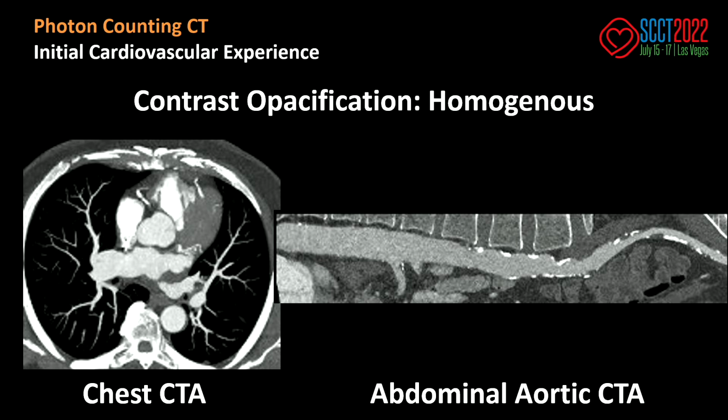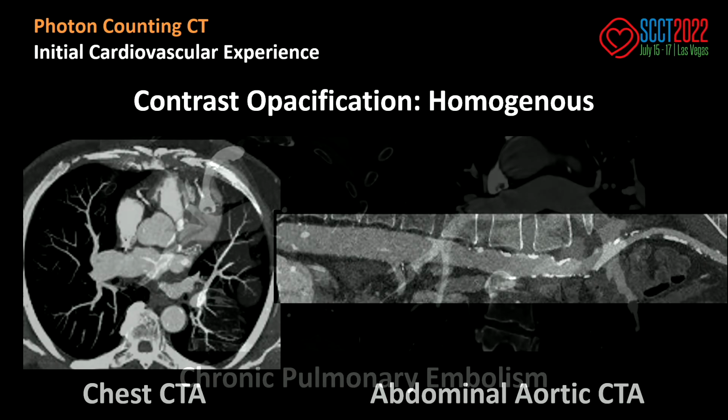Depending on the keV we were choosing, the contrast would be very high or could be lower, and we would choose those based on a little bit of the pathology. So in the second case, you could see we got a really nice separation of the contrast opacification from the calcified plaques, but no issues in terms of homogeneous or adequate contrast opacification.